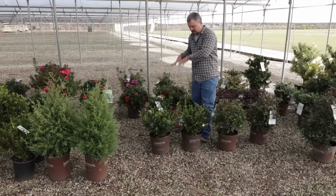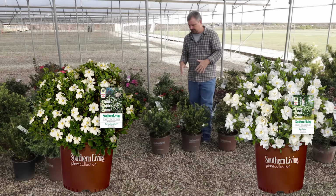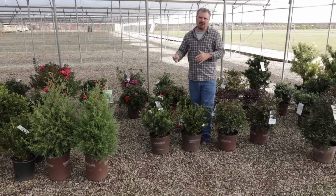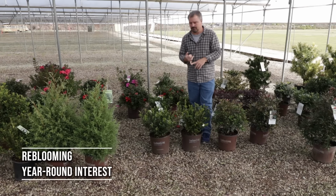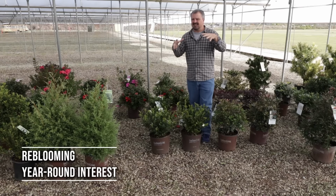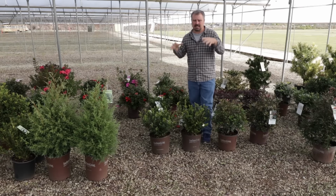So again, that was ScentAmazing and Jubilation gardenia from the Southern Living Plant Collection. Be on the lookout for these. Who can resist that fragrance and the fact that they bloom a little more often than the others? The point of a gardenia is to have that fragrance. That's really the appeal of these two varieties, and that dense, compact habit. I like plants that I don't really have to be pruning on all the time to keep them dense and compact like everybody likes to keep their plants.